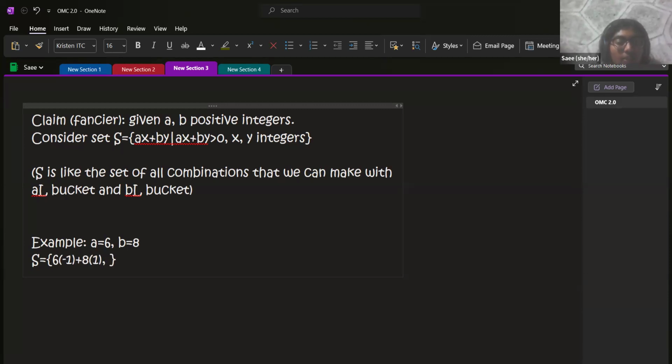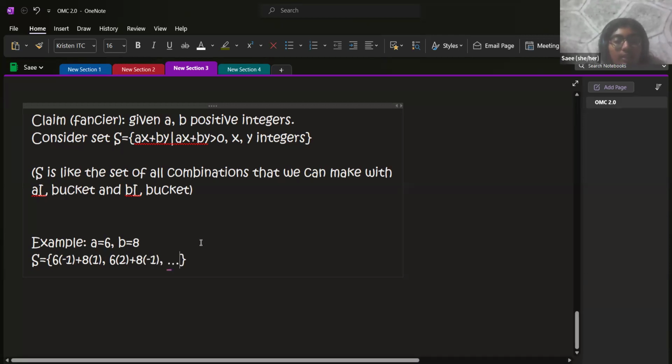That's how we can make 2. Then we can make 4 also. How can we make 4? We can do it by 6 into 2 minus plus 8 into minus 1. One way to make, sorry, 4. And so on.